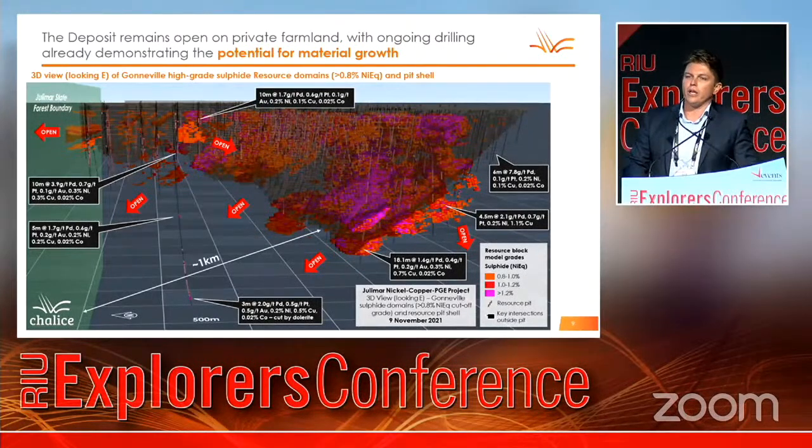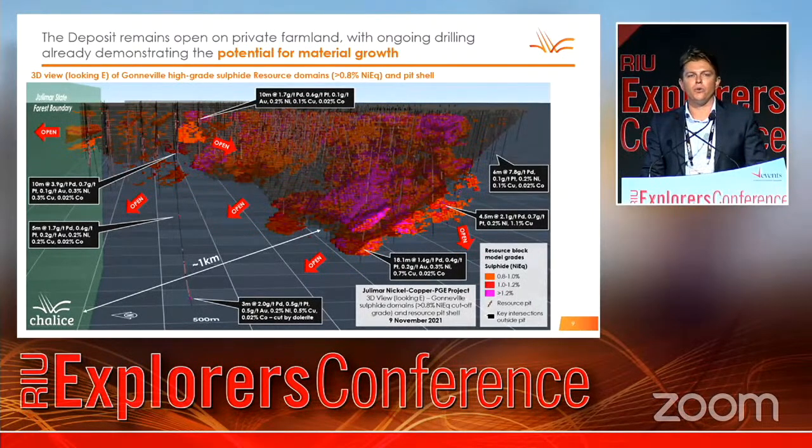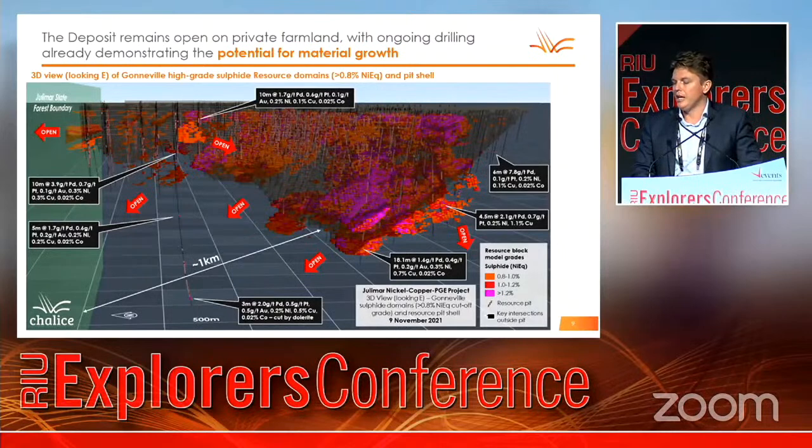And you can see that at the northern end on the left-hand side there, the pit is artificially shallow, really just because there's a lack of drilling. So the growth potential is in deepening the pit dimension at the northern end, and then potentially going into the underground category. You can see there that everything is looking to have a northwesterly plunge towards the bottom left-hand side of the page. So that'll be the focus for deeper drilling in that underground category.